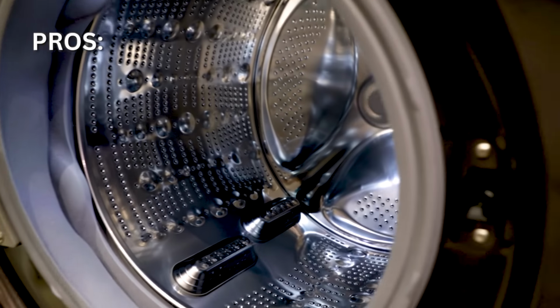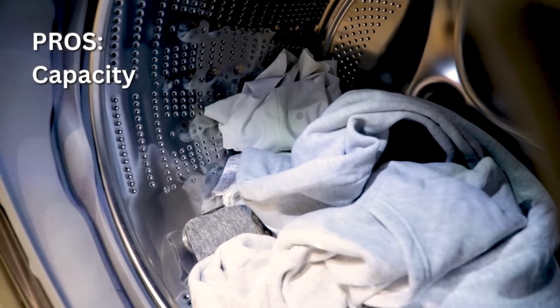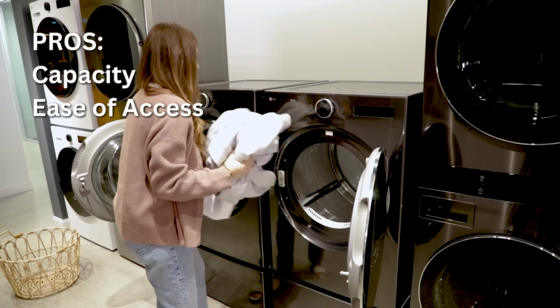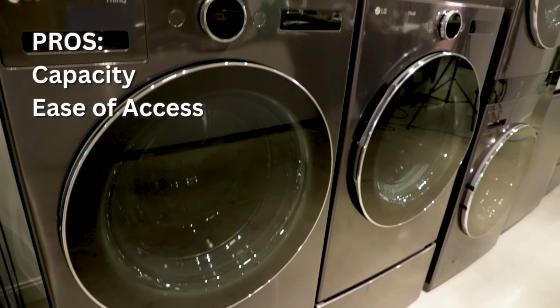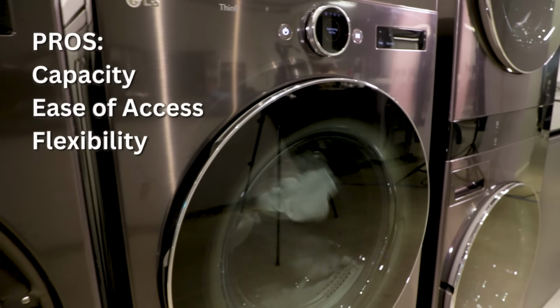Here's some of the pros. Capacity. It can handle large loads, which is perfect for families or heavy-duty laundry needs. Ease of access. With the pedestals, both machines are at arm level, no stacking the machines or bending required. You also don't need to get the pedestals with them. You have flexibility. It's easier to upgrade one machine without having to replace both.